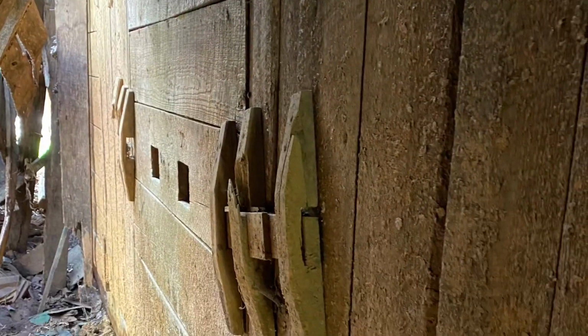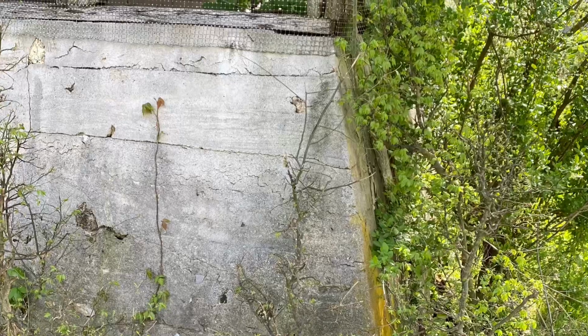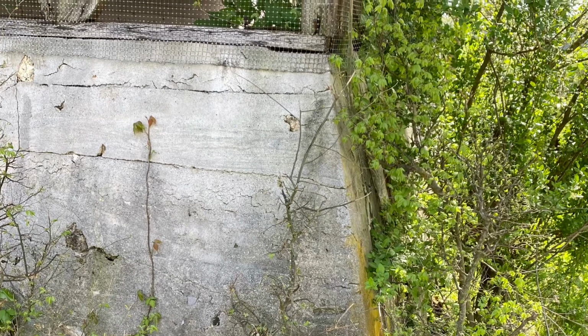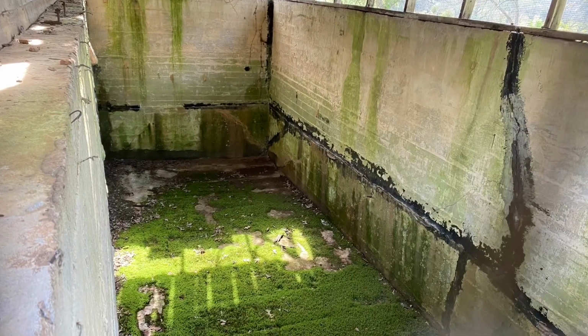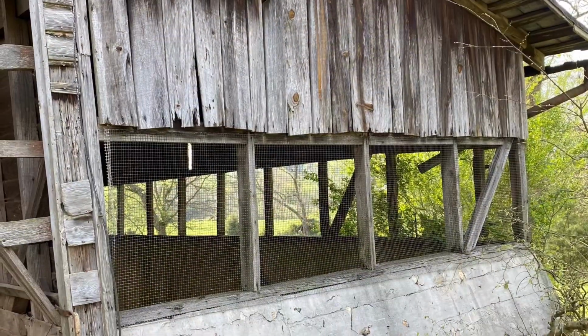It's got some really, really good old lumber in it, and I would love to salvage that. But the cistern just fascinates me. It's concrete. You can see where they made the form out of wood. There's wood marks in it, and it's just a beast of a water storage facility. And again, this would have provided the water down mainly for the killing shed and their meat packing program.